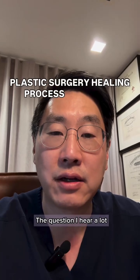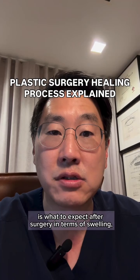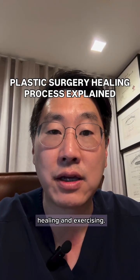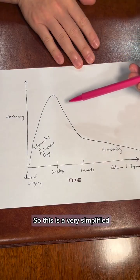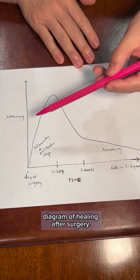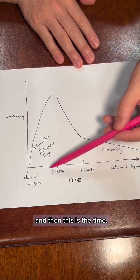A question I hear a lot, and I think is a very important question, is what to expect after surgery in terms of swelling, healing, and exercising. And I have a diagram to help explain that. So this is a very simplified diagram of healing after surgery. And so this direction is the swelling to expect, and then this is the time.